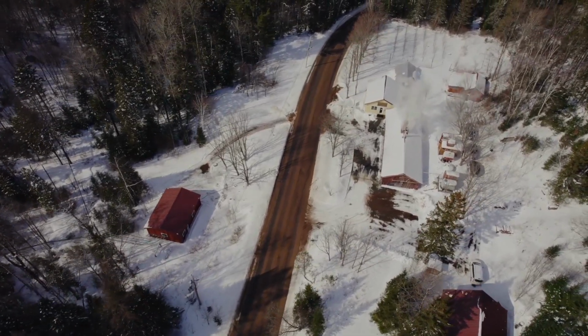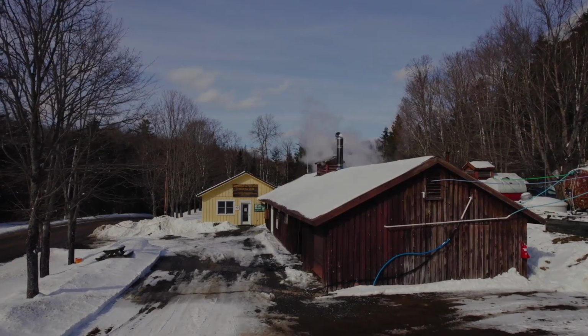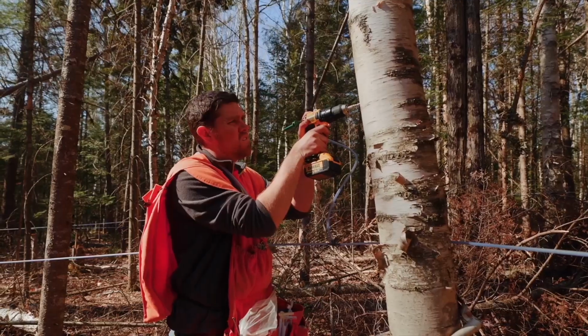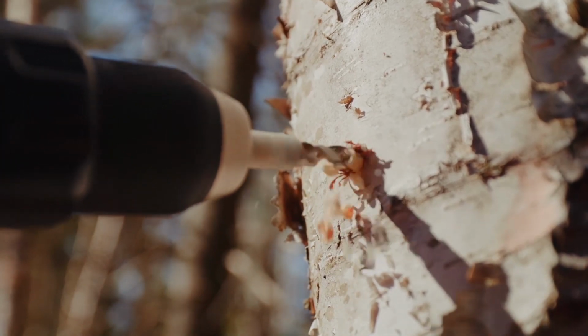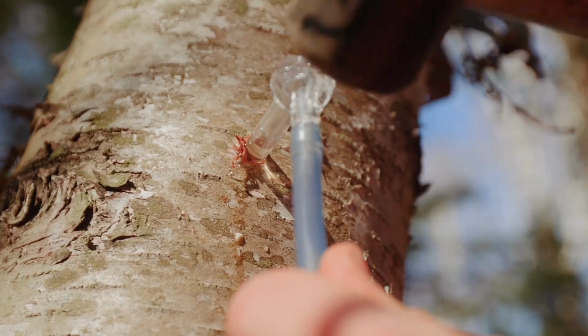Maple species is right within our name, but research in forests is also in that name as well. And so we want to branch out and look at other tree species that are within our forest, like the American beech tree or our birch trees, such as our paper birch, also called the white birch, or our native yellow birch trees.